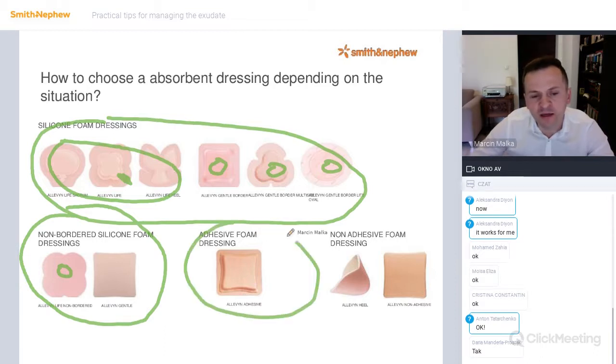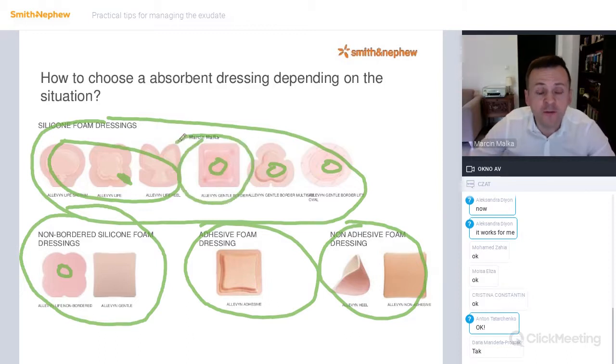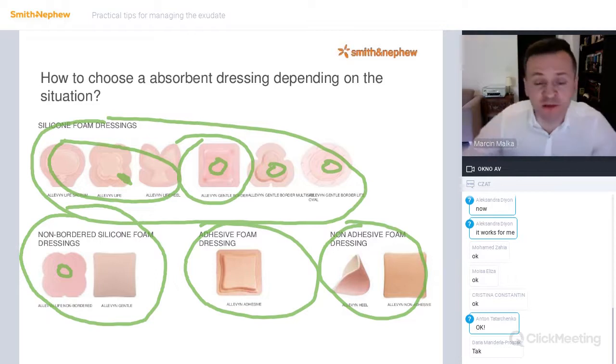And Allevyn Adhesive is the most popular product in Poland. It is reimbursed. It's cheap, and there is no silicone contact layer. It's acrylic glue, so it's better for a wound with good quality, non-macerated peri-wound skin. But I think it's the most popular foam dressing in our clinic. And non-adhesive foam dressings are used with a compression system, and are used in case of infection. We are afraid to use a foil in case of infection, because sometimes it promotes the infection.